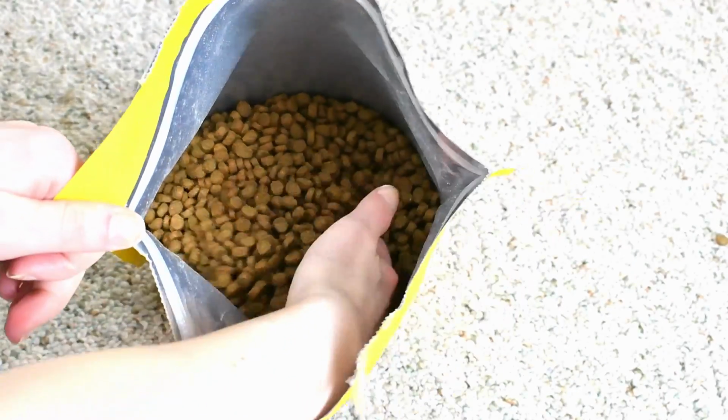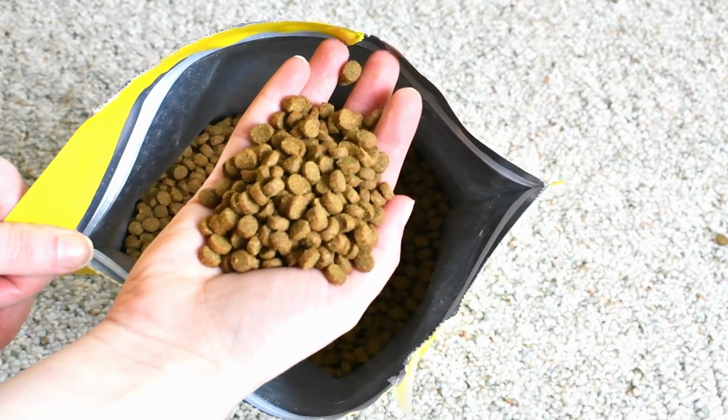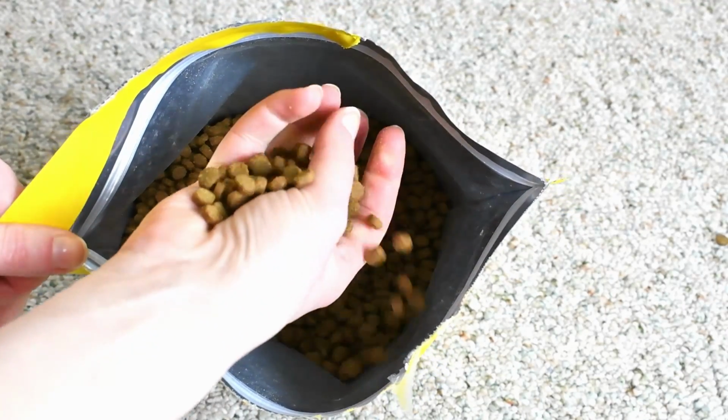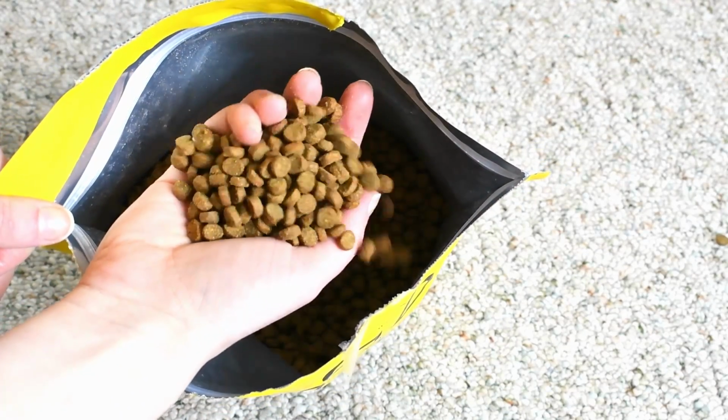What sets it apart for cats who need to lose weight is its calorie density. So this food is about 100 calories per ounce, which makes it a nice, relatively low calorie option for cats who need to drop some pounds.